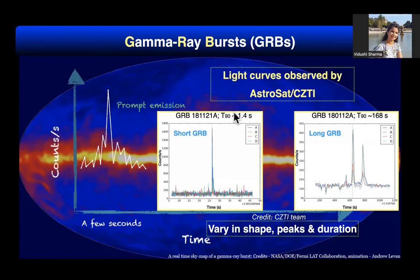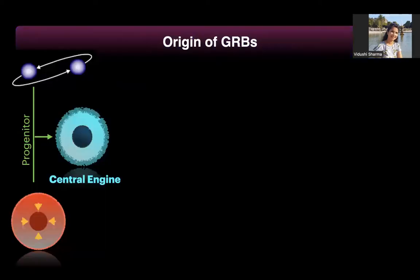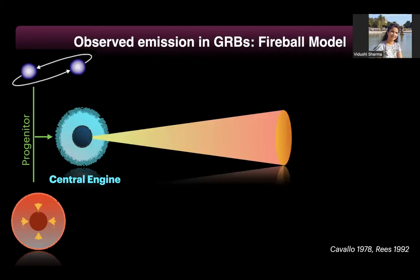Now moving on to the origin of these bursts. They are formed by mergers of compact objects, such as neutron star mergers, or by the core collapse of a massive star. At the end, a central engine is formed, which can be a neutron star or black hole that accretes the surrounding matter. Initially, a dense, high temperature fireball is launched. Due to high radiation pressure, the fireball expands.